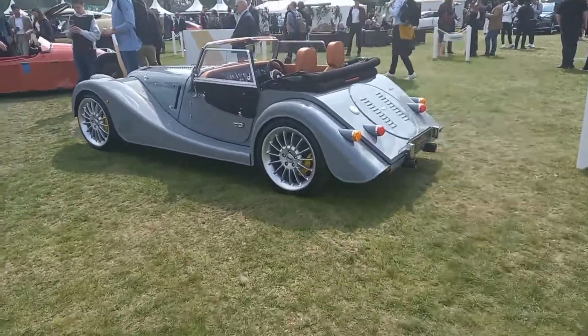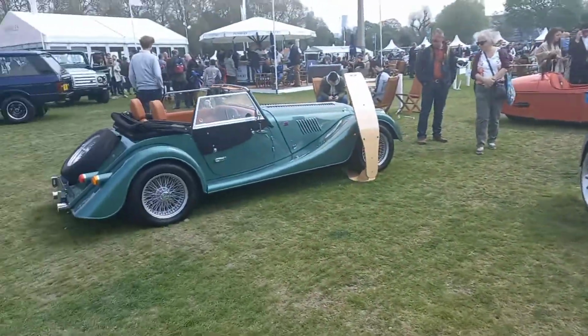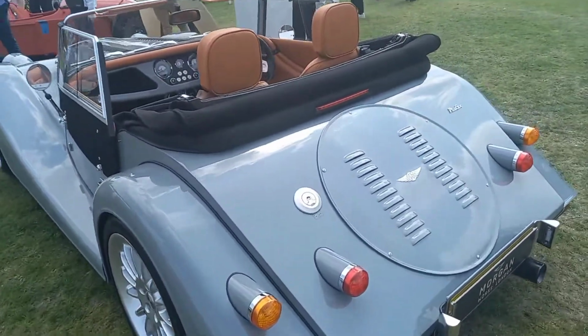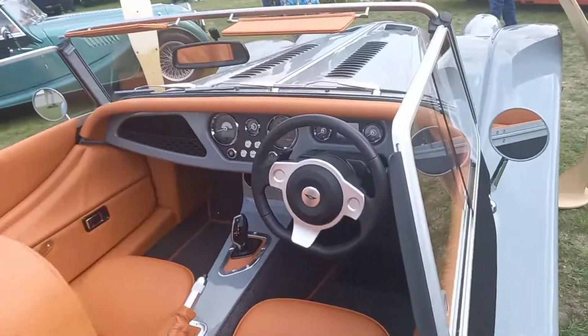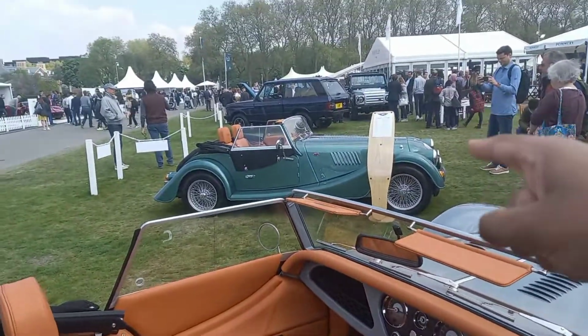Over here we got nice Morgan Arrows. Keep this in mind, right? These cars are basically brand new. This one is actually brand new. You guys can tell by the interior. That one is the old version.